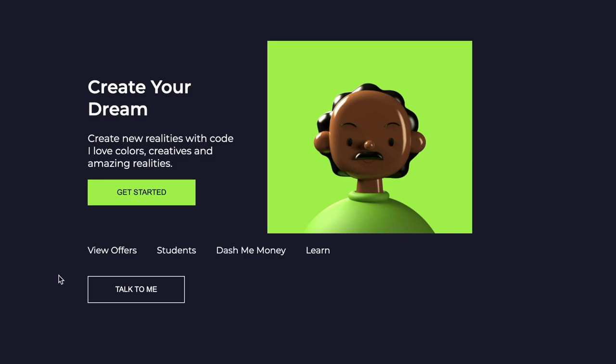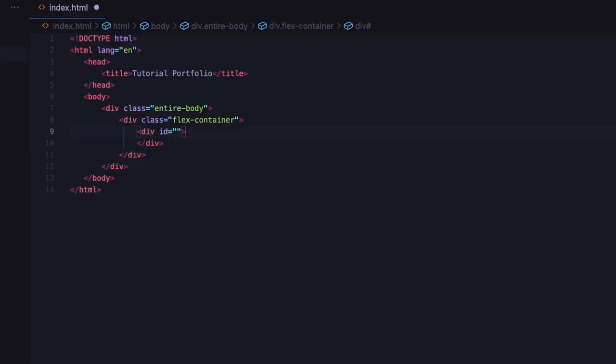Think of everything on the web page as different sections, different containers, and it would help you realize how the structure could actually be when you're writing the code. So let's go back into our code and I'll call this flexbox one.